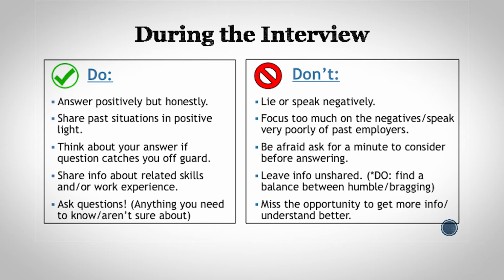Sometimes a question might catch you off guard if it's not a typical interview question or if it's a personal question. Don't be afraid to say, let me think about that one for a minute, and put together a good answer. You don't want to stumble through an answer and seem like you're unprepared for the question. Some questions are meant to see how you think on your toes. If you take a second to think about your response, that's always a good sign.